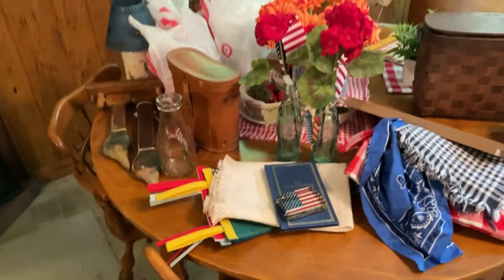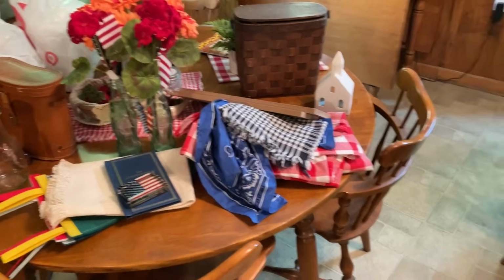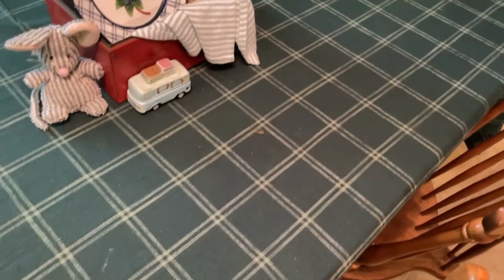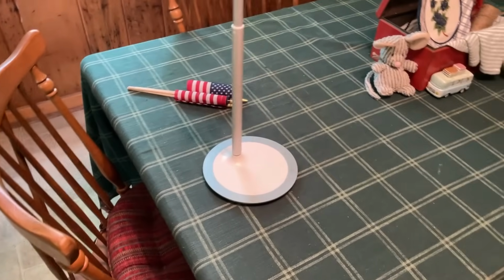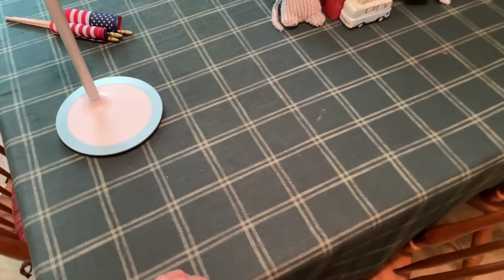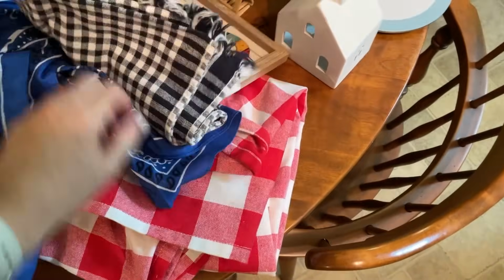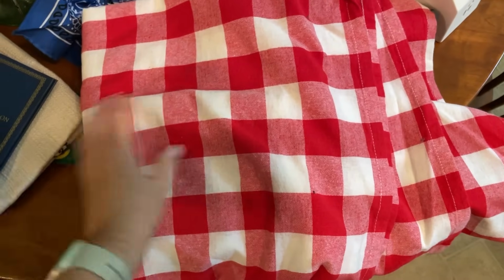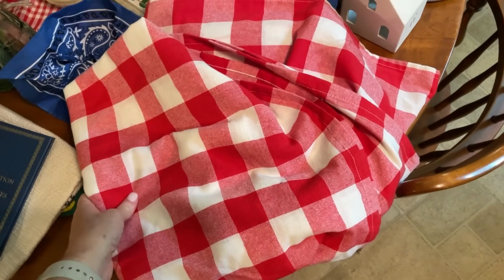Okay, so I still have an assortment of things I need to give some thought to. I think I'm going to replace my tablecloth that I have here. It actually needs to be laundered anyway. I think I'm gonna replace this with a red and white check that I have here. This is actually a picnic tablecloth I use very often on picnics.